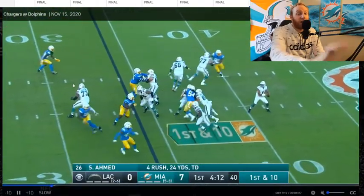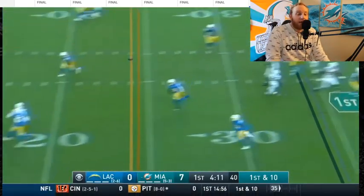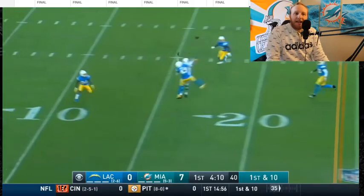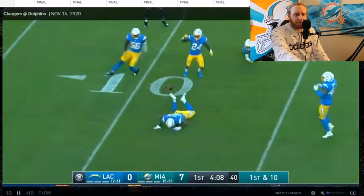It's tipped in the air. Really should have been picked. Luckily for Tua and the Dolphins, a little bit of butterfingers here on the defense. But that's a tight throw. It looked like it was really on target.